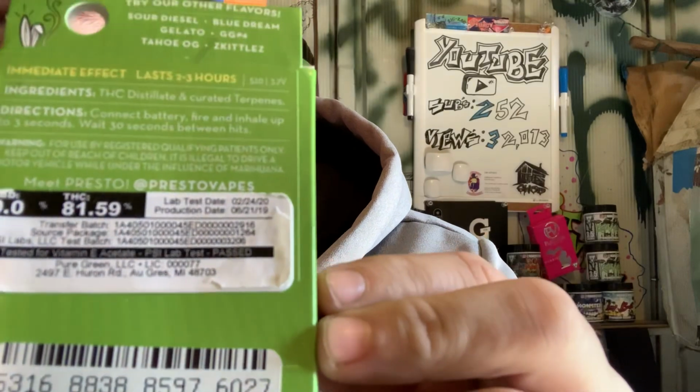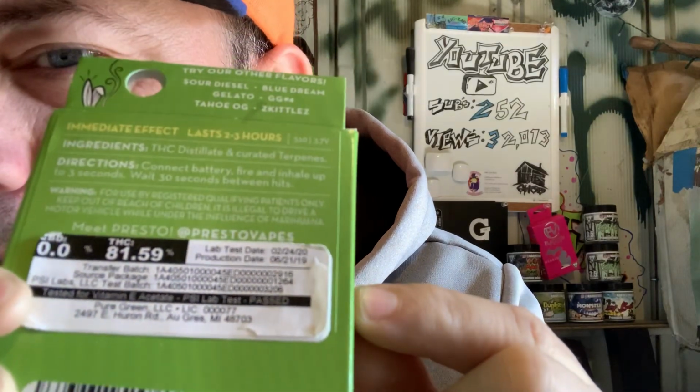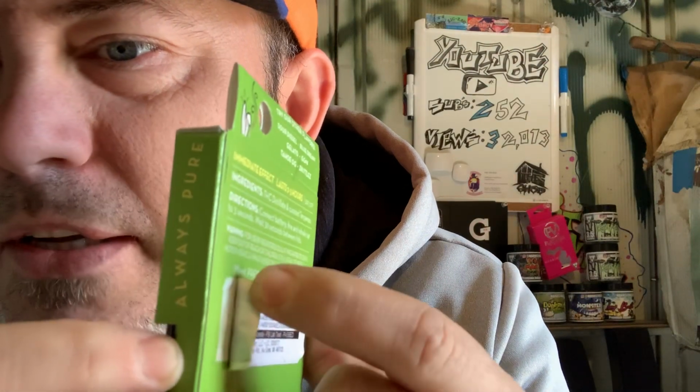I don't know if you can make that out, but there's like 4 little pieces that go up. So as I said, I tried to peel to see what it said underneath. There was some other batch test numbers. I was trying to see if the THC number had changed, like they decided to ramp it up. But it says immediate effect, lasts 2 to 3 hours, 510 threads, 3.7 volts, THC distillate and curated terps. Tells you how to connect the battery, wait 30 seconds between hits. So I'm going to assume that's so you don't roast out the coils too quick.